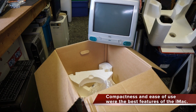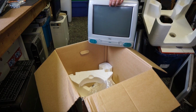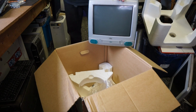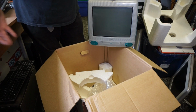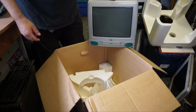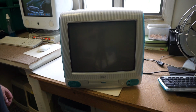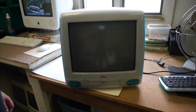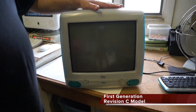So what we're going to do is, since we're in the shack, we're going to set this all up on the workbench, and then I'm going to set the camera up. We're going to hook everything up. We're going to see if it works, because truthfully, I don't know. I've been told this thing has been sitting, so it's possible it may not even start. So two seconds. Oh, here we go. Here's the iMac. Just going to give you a quickie look-see here at everything. So for those of you who have never seen one of these, this is a first gen iMac.